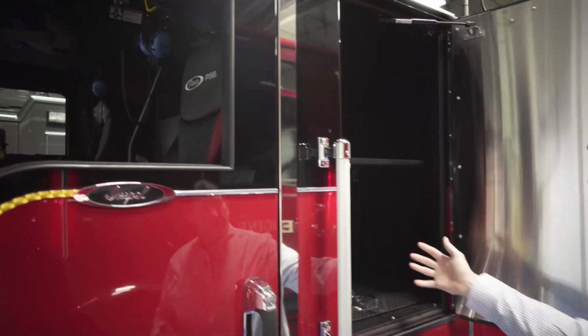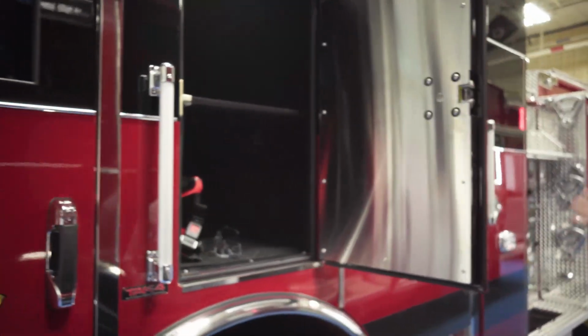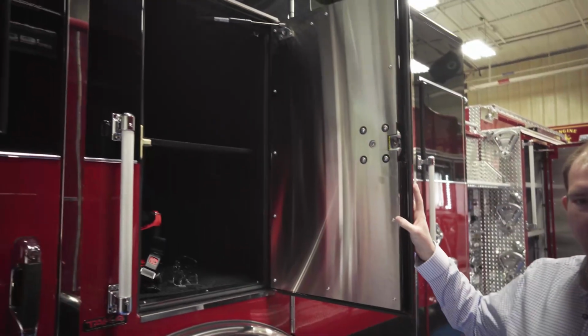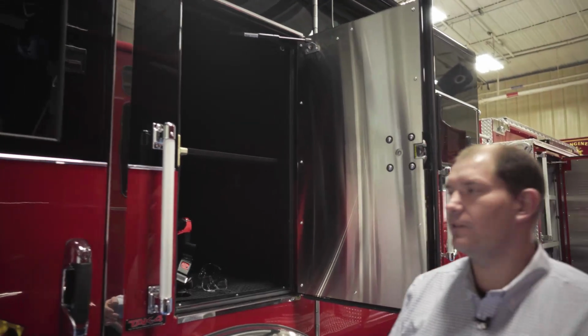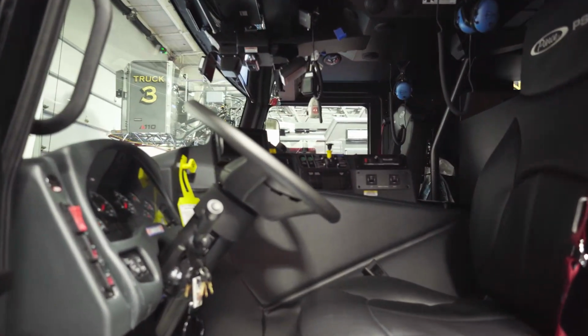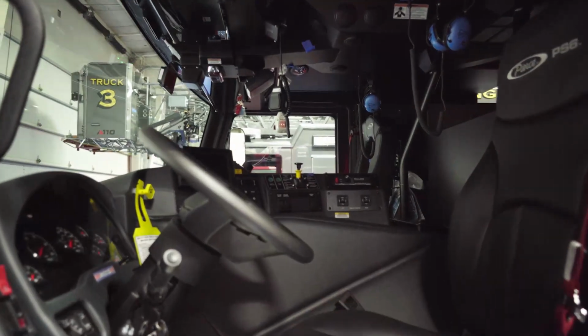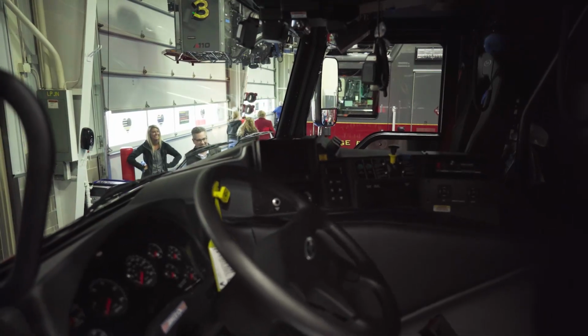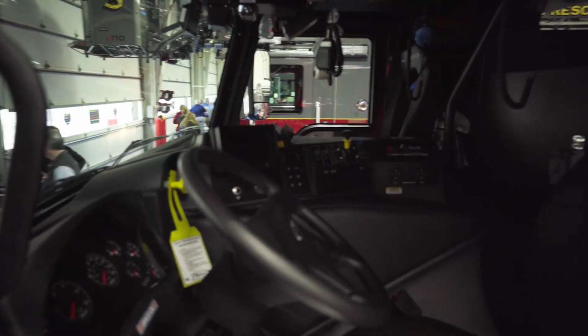The driver's gear will be here, our firefighter's gear is in the firefighter's compartment. Lieutenant has the same exact door on the other side of the rig, and the other firefighter also. Open this up here. Some of the features for safety that we picked out, we have a screen here that has cameras all the way around the rig. So we can see, obviously, our backup camera, but also on each side and the front of the rig.